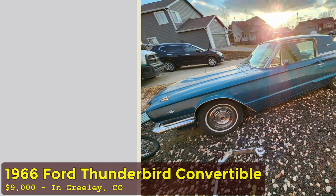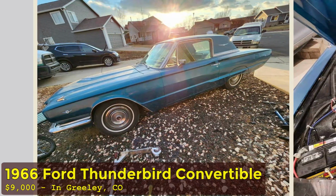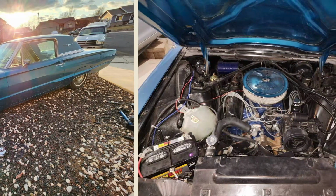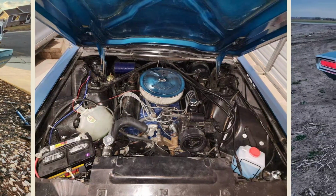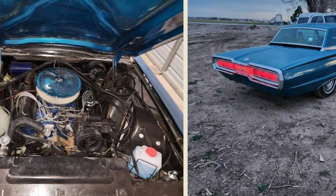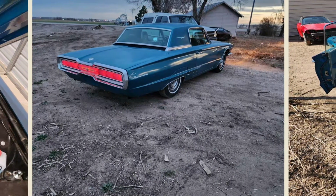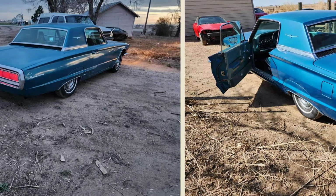Number 14. Presenting the 1966 Ford Thunderbird convertible, a masterpiece of mid-century design and luxury. With only 38,000 miles, this convertible is a stunning example of timeless elegance and performance. Recently, it underwent an engine rebuild and is in good condition, with a clean Colorado title and a thorough maintenance history. Known for its smooth ride, iconic design, and premium features, this Thunderbird is an excellent driver and a true head-turner. The seller regrets parting with it, but is motivated to sell.